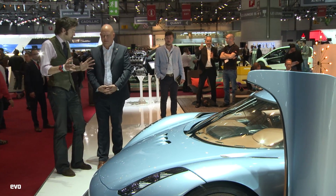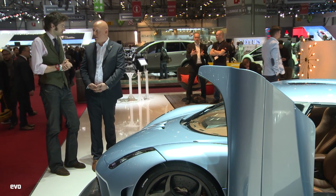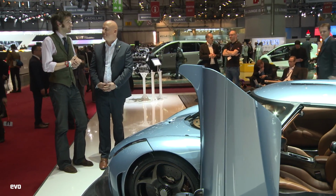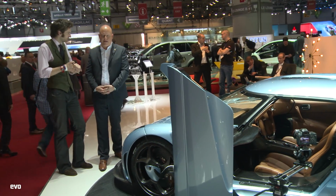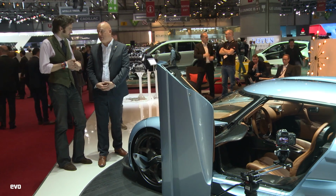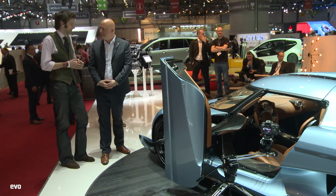Wow. Price? So it starts at $1,890,000. Okay. And have you sold? How many are you building? Before we even showed the real car, which was today, we took over the last couple of months 4 pre-orders.